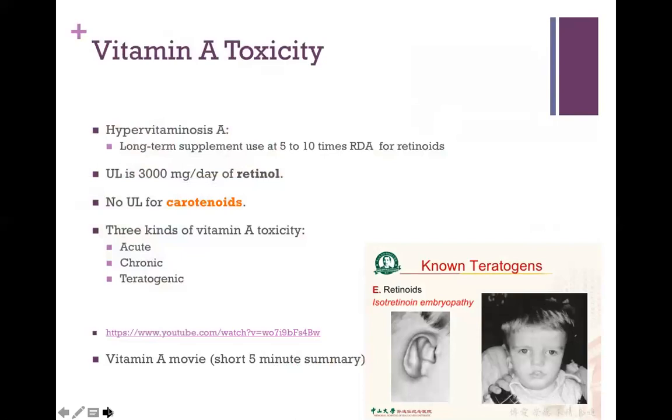If a pregnant woman is taking too much vitamin A, her child can be born with birth defects. Commonly we see ear canals not formed appropriately or totally, and you can even see miscarriage, etc., and infant death with high dose vitamin A. So pregnant women should not take vitamin A supplements unless instructed specifically to do so by their doctor.